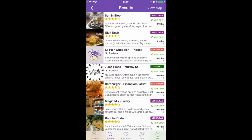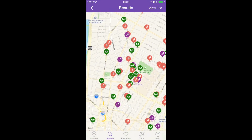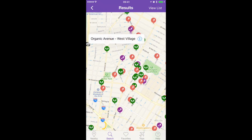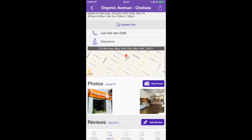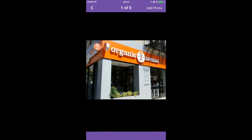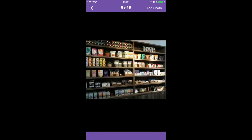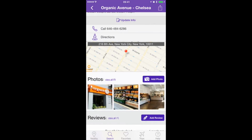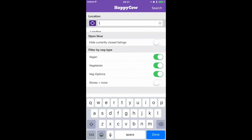Or I can display them on the map, and as you can see, if I live in New York, I'm pretty lucky because there's an absolute ton of places that I can go to. You can also check out the photos of the place. So this is one of the stores that I'm looking at here. And as you can see, there's a pretty good range of interesting products there, so that's definitely worth checking out. So let's try another location where I went on my holidays last year.